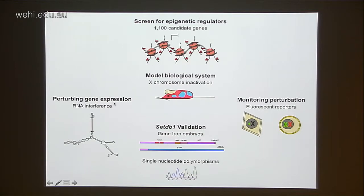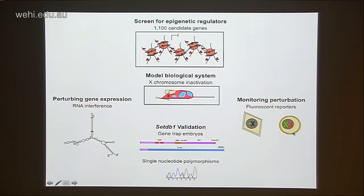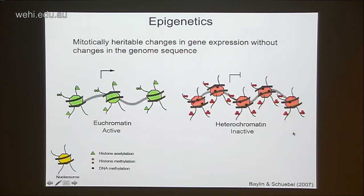Then I'm going to introduce our shRNA library that we're using for screening, and then talk about a mouse embryonic fibroblast system that I used during my PhD for studying genes involved in the maintenance of X inactivation. And then one of the hits that came out of this screen, Setdb1, before I then talk about a novel screen that we're currently starting with embryonic stem cells.